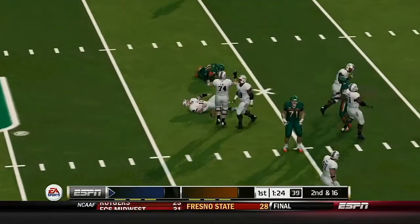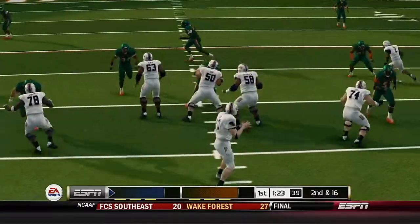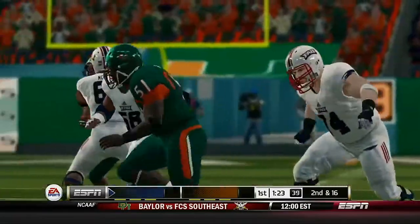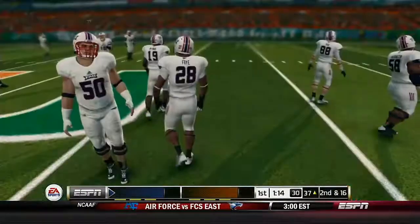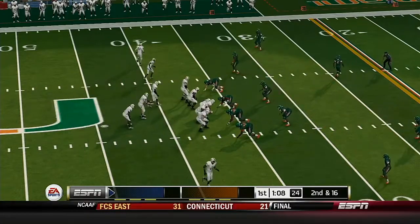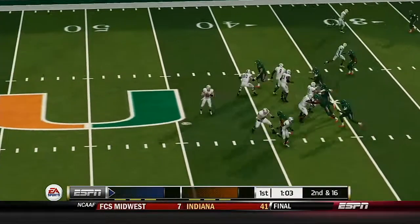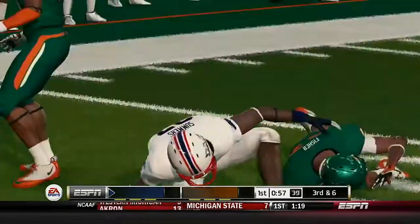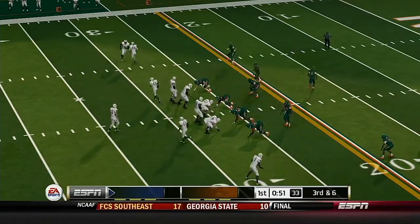Under pressure, they bring the quarterback down. So the sack makes this a second and long. Pulls it in, and he's in the open field. Fires that quickly to the tailback. That's good for a gain of 10 yards. That'll bring up third and six.